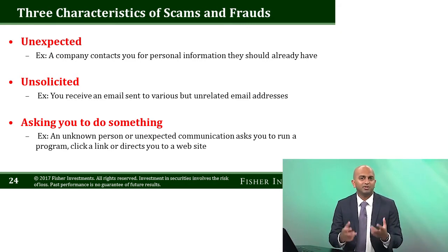And then last but not least, generally those emails are asking you to do something, right? Click on this link, download this program, go to this website. So those are things that you want to be aware of, especially when they're sending you to seemingly reasonable websites that maybe you've dealt with in the past, or maybe even government institutions. Beware of those links to things, and I'll show you an example of that here.